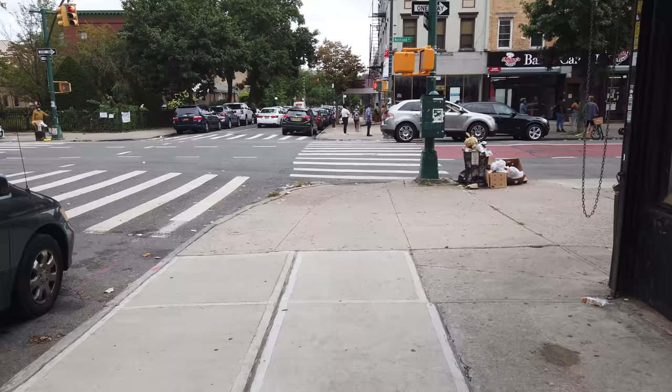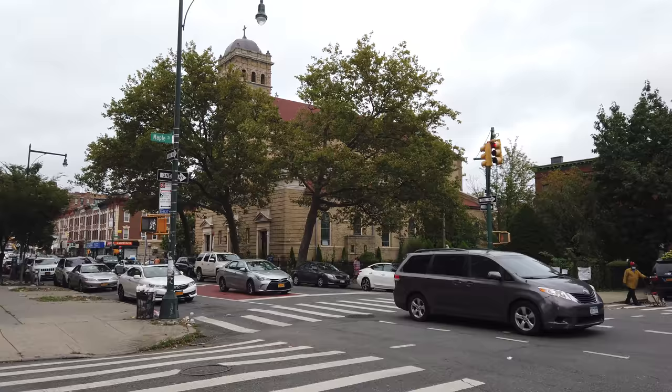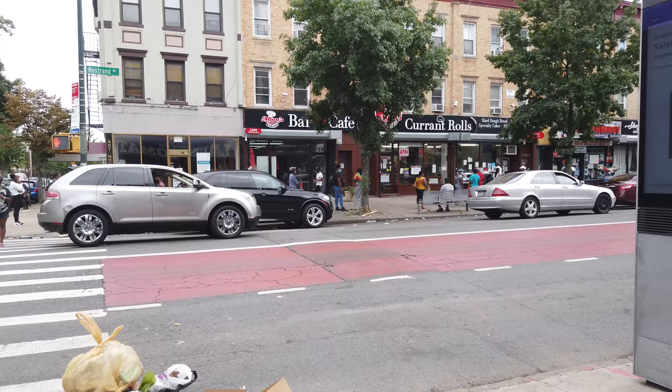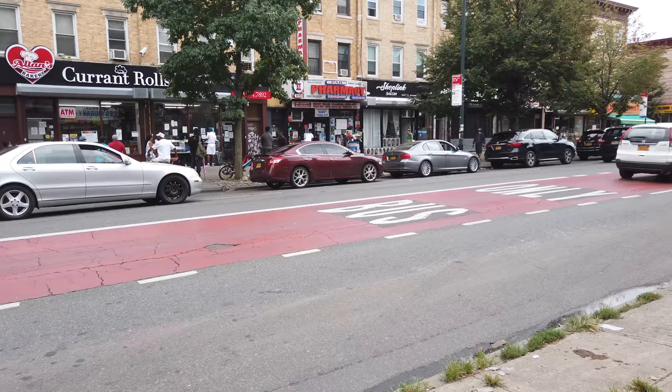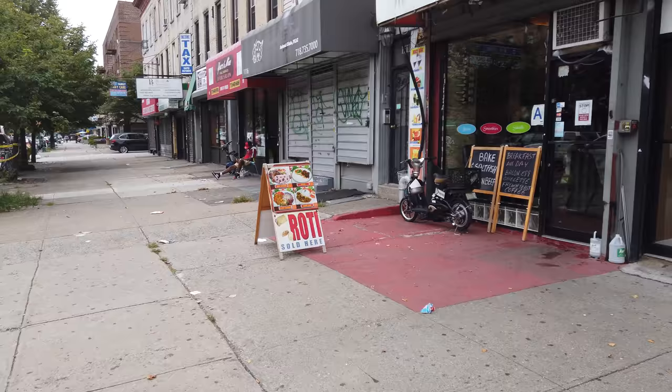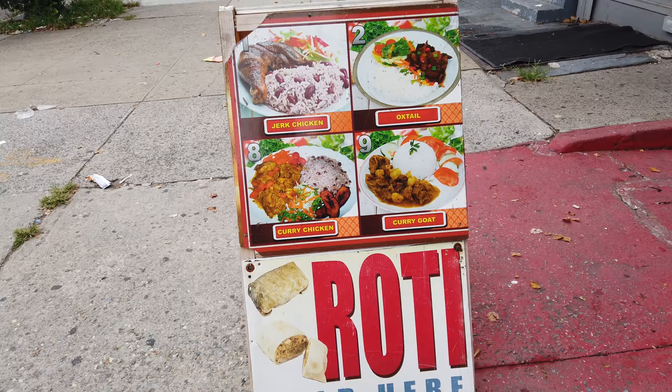And the first thing I notice coming onto Nostrand Avenue is the size of this church. It is huge. Wow. And you see here all the activity of Prospect Lefferts Gardens over here. Current Rolls Pharmacy, another salon. Also the red brick restaurant. Get all your Caribbean dishes here. Jerk chicken, oxtail, curry goat, curry chicken, and roti. Excellent dishes.